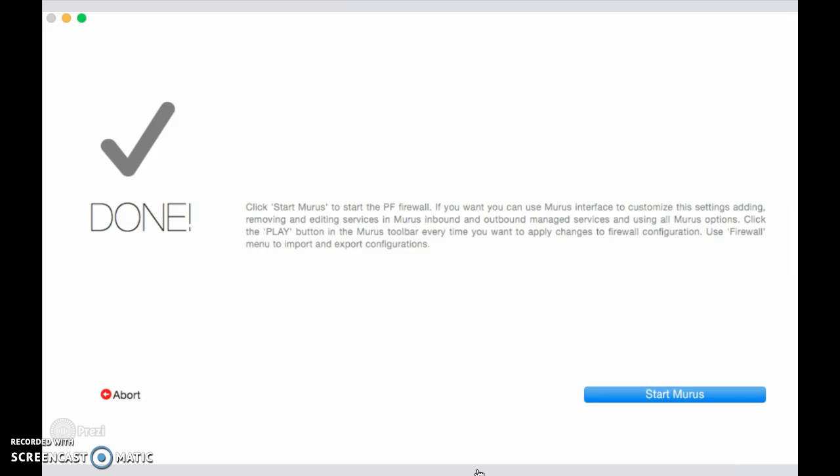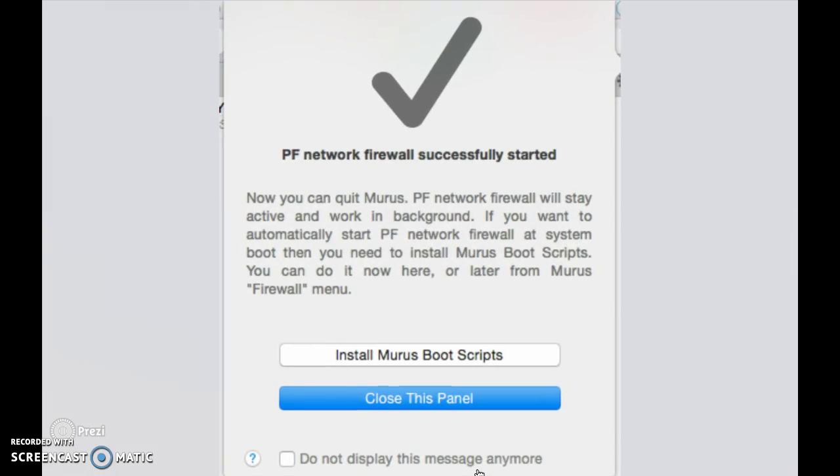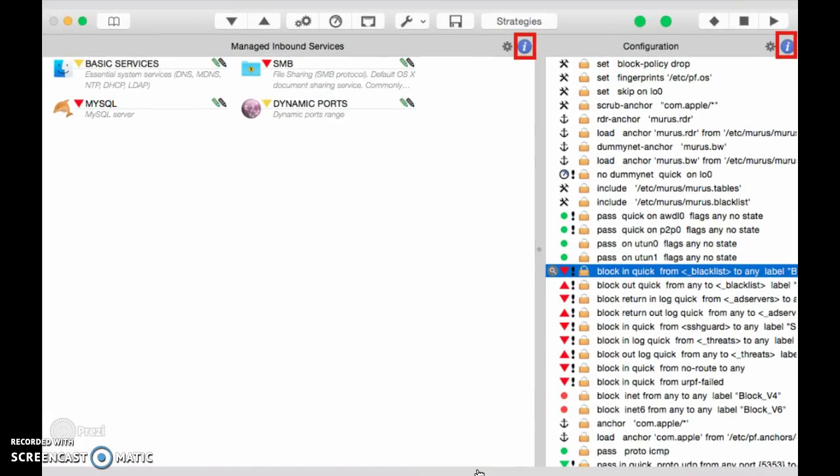After that, you're finished, and you click on Start Murus, and you are shown that you've started it. And you can set it up so that it automatically boots when you turn on your computer. I have yet to do that, so I'll look into that a little bit more. The next thing you come to is this screen. It shows the configuration. You can tell with the little pencil mark, the pencils above the programs, it's going to be logged.